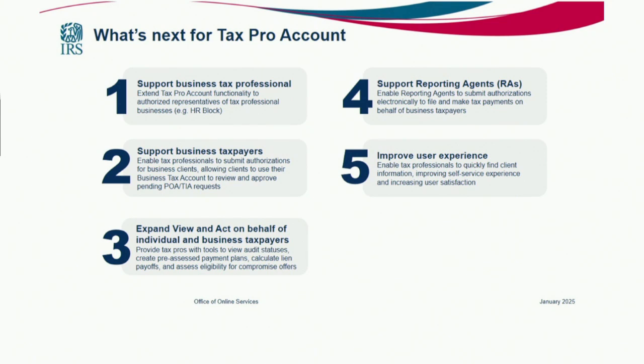Now, finally, we'd like to highlight the big expansion in Tax Pro account capabilities in 2025 and beyond. So what's next? We have heard from you, the tax professional community, and we've heard how important these are for you, and we are excited about our plan to deliver. We're expanding more access to tax professionals. 2025 will be all about supporting businesses on the tax professional and on the taxpayer side.